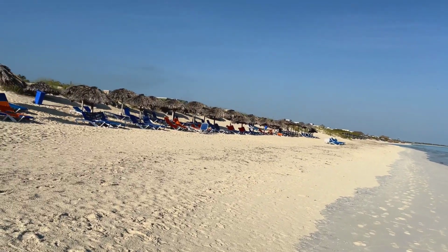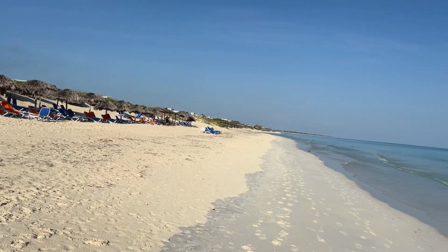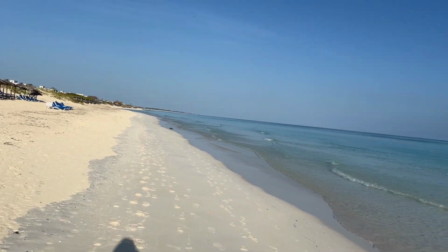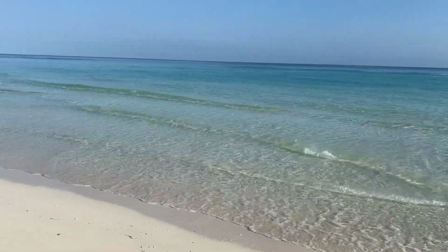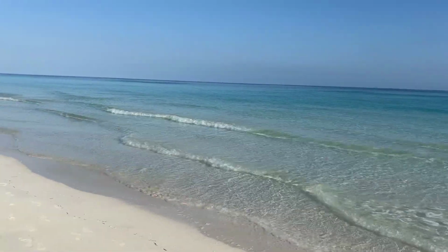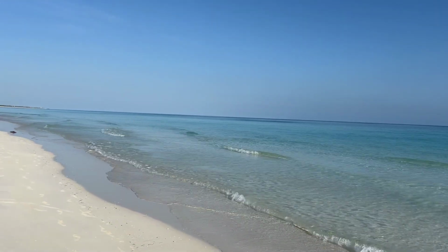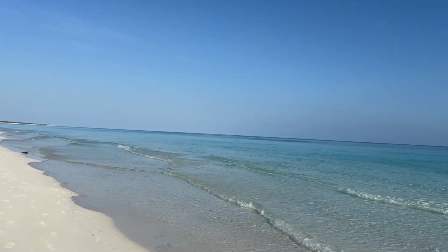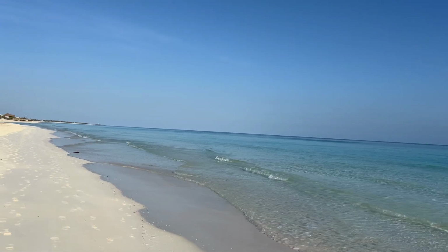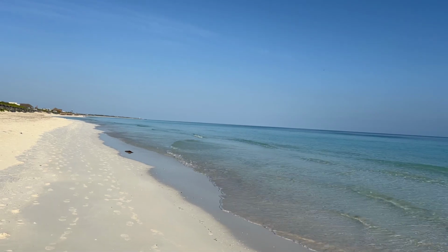As you can see, there are more chairs here. Nobody's here, but the majority of the chairs have towels on them. Take a look out here. The water is very calm. You see the tide is slowly coming in, and it'll start going out. I think around 4 or 5 in the afternoon seems to be low tide, but of course that'll change.